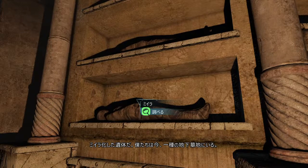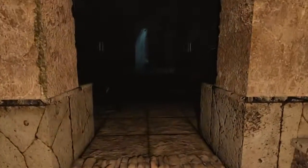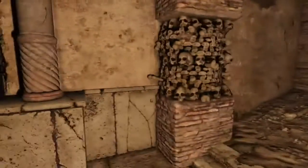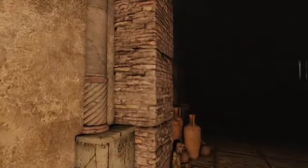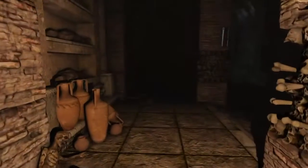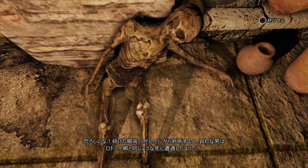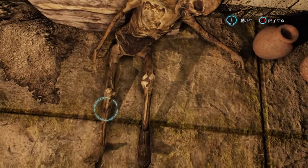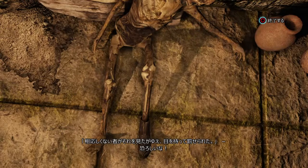Mummified bodies. We're in some type of catacomb. How dreadful. Judging by the broken orbit, this poor fellow met a death similar to Sir Rodney's. This shoe is not from the Roman era. It is medieval at best. This man was a tomb raider who met with an unfortunate end. By the eye he was punished, for he saw that he was not worthy. Dreadful.